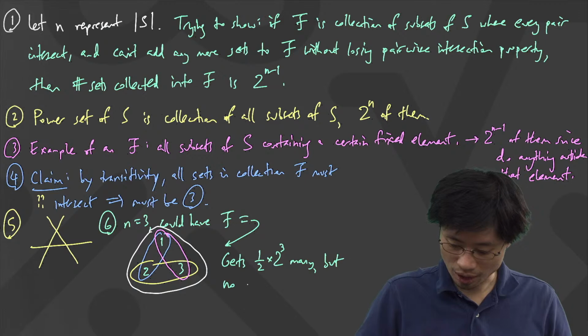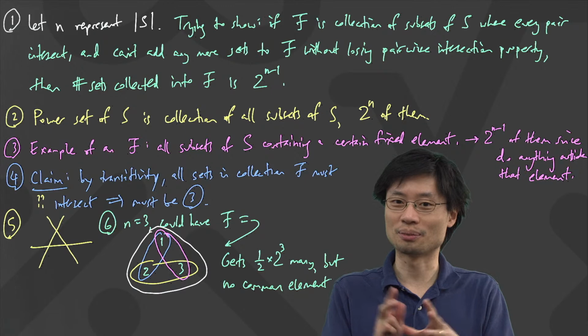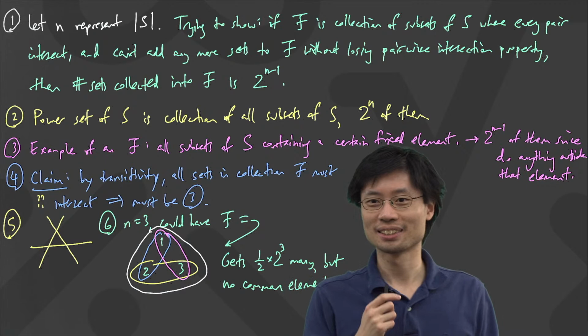So this question is kind of weird. We want to show that the most you can get is half, and there are two very different ways to get half. One way is to pick an element, and then grab everything that contains it. And then you can also do this sometimes. Okay, more ideas.